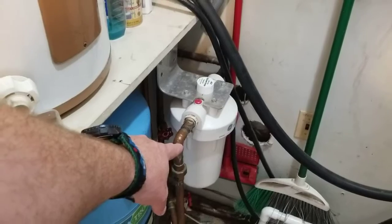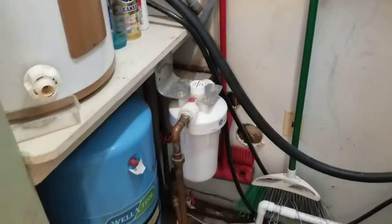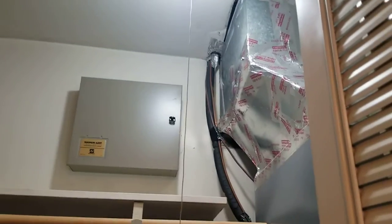It has just been replaced this month, so you probably won't have to replace that for many months or until you notice a drop in water pressure. And please do not store anything leaning up against any of the piping or the HVAC system. Just give everything here a little bit of room to breathe and it should be fine.